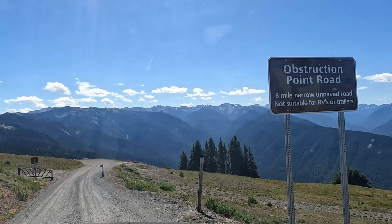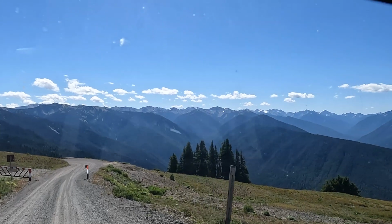So evidently the visitor center here at Hurricane Ridge actually burned down. I'm not sure when that happened. I'm assuming last year, but normally there used to be a cafe up here, a store, and a visitor center where you could get information. Right now it is definitely closed.